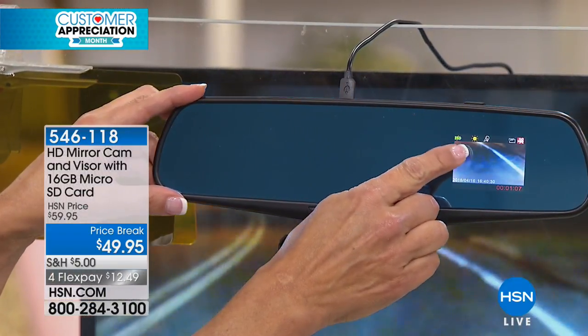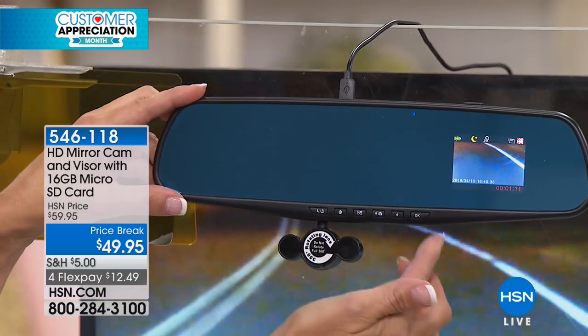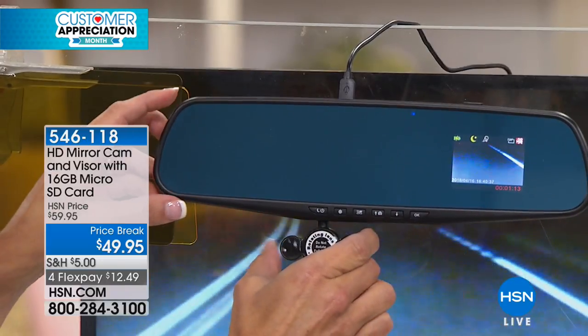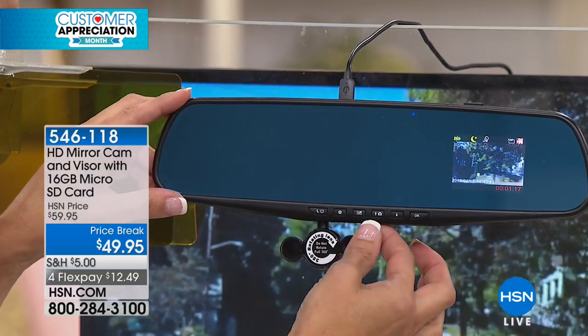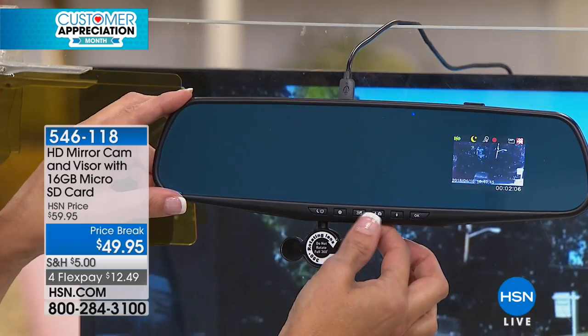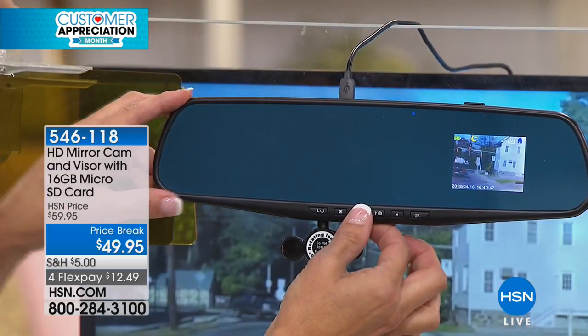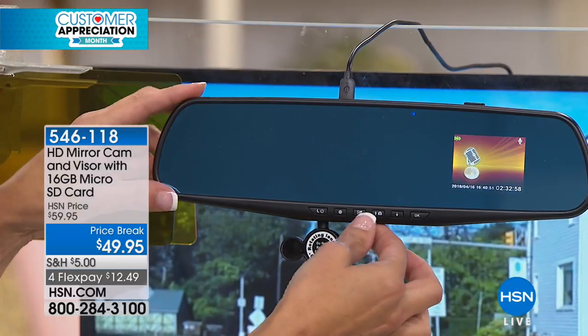Now the cool thing is you can also do your settings. So this is set in a daytime setting, that little sunlight that's here. You can put it in the night mode that allows you to have better night vision, because that's sometimes the time it's most dangerous and hard to see on the road. And then if you wanted to go back and say add an audio clip, you can now add an audio clip and file and narrate what might be happening at the same time that you're recording.